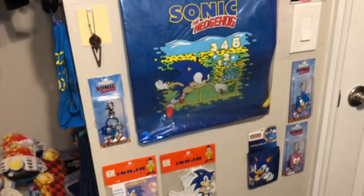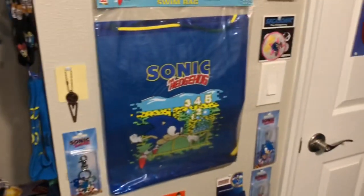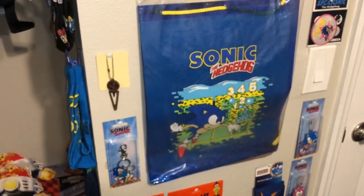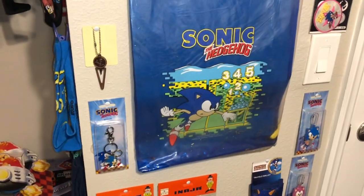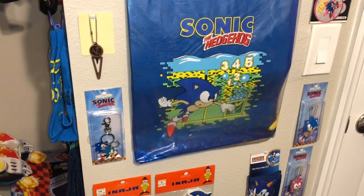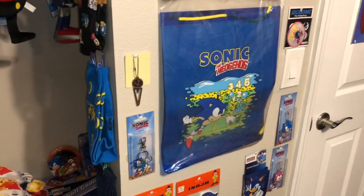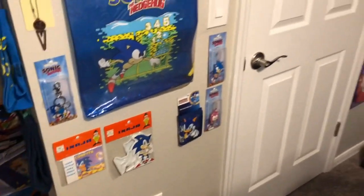Another one of my newer items that's becoming one of my favorites is this swim bag. You would put all your wet clothes after you go swimming and kind of tie it up. It's made of rubber, and it's got Sonic drowning on the front. See the countdown right there, and it actually reached one, which means he is going to drown, which is kind of funny to put on a kid's swim bag. It's like some bad juju right there.